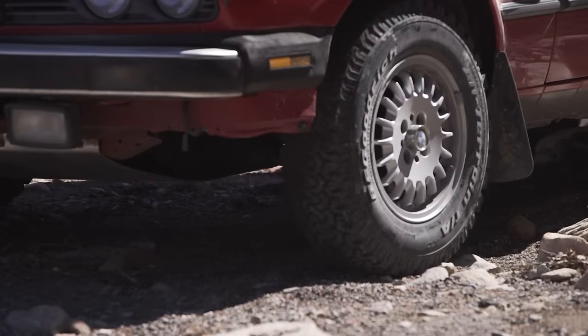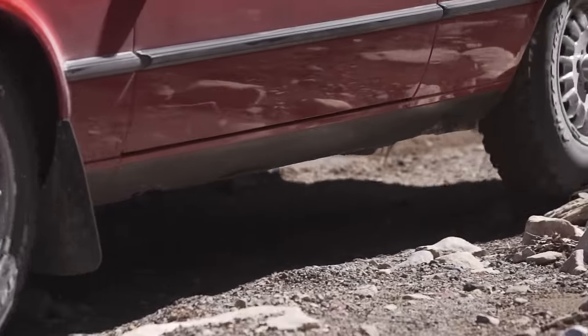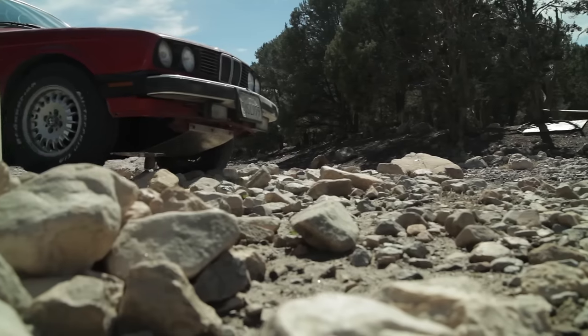Now this section is all rock. It's a combination of loose gravel and those 6 to 10 inch boulders that I was telling you about. Come on, there we go, come on.